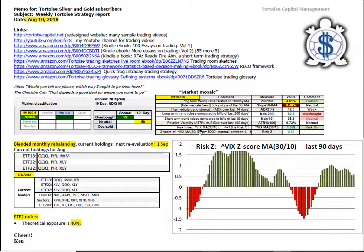The risk index is the 30-period moving average of the VIX divided by the 10. 1.0 is the boundary between risk on and risk off. Current reading is at 1.062, so we are into risk on conditions. Compare that number to the last 5,000 trading days, and we compute the risk Z by finding the average and the standard deviation of that look-back period. And our risk Z is at 0.58.